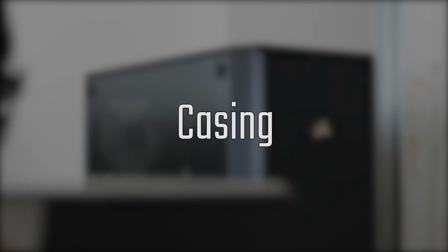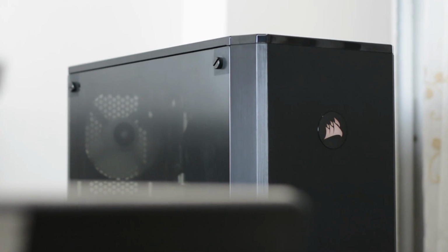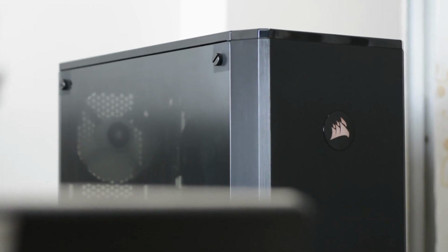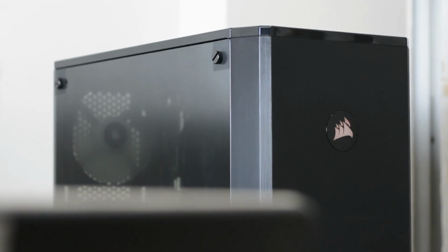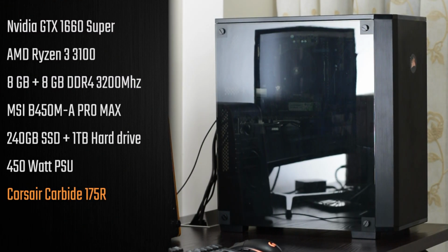So that's about it. Amader build to shesh. All we have to do now is find something nice to put all of it inside. Case choose korar shomoy, we wanted something that looks really good, but also comes in at a low enough price to complement our entry level system. We ended up picking the Corsair Carbide 175R.